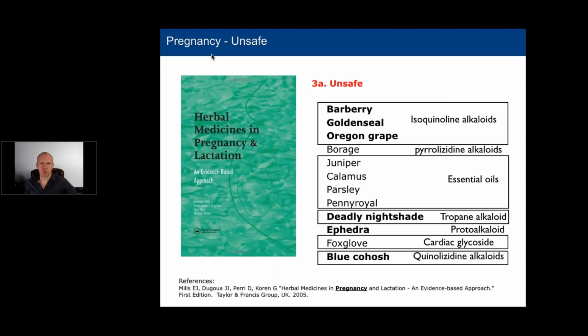Now, I think the most important ones are the herbs that are unsafe, and we know for certain that any of the herbs that contain isoquinoline alkaloids, barberry, goldenseal, Oregon grape, are totally off limits. So if a woman who's pregnant has a cold, you cannot use these with 100% certainty.